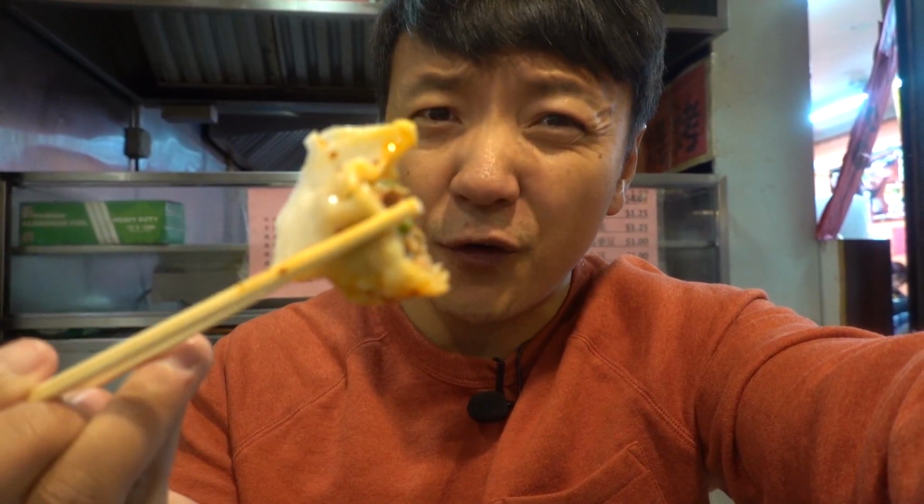Just homey comfort food at its finest. Best dumplings in New York City. Hands down, best dumplings in New York City. I'm not talking about soup dumplings, I'm not talking about anything else. I'm just talking about regular Chinese dumplings. No one can touch them.